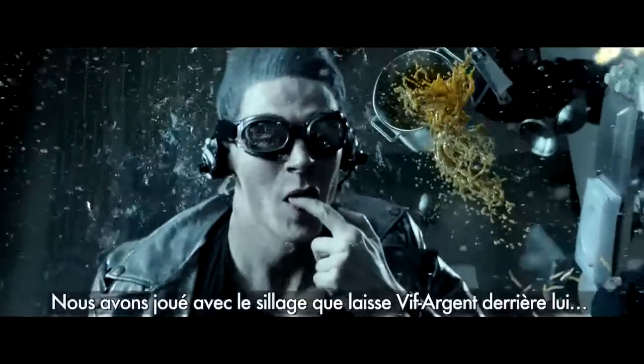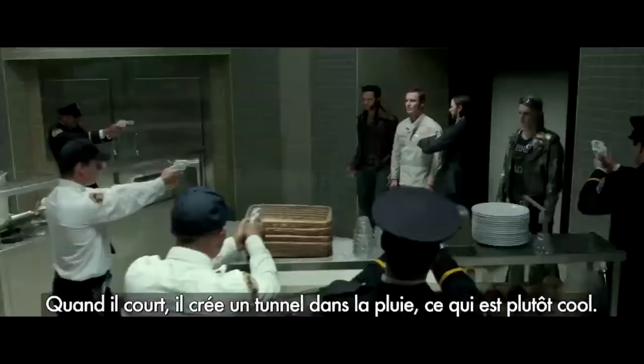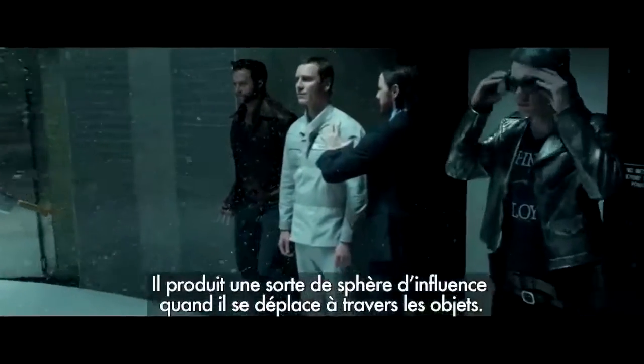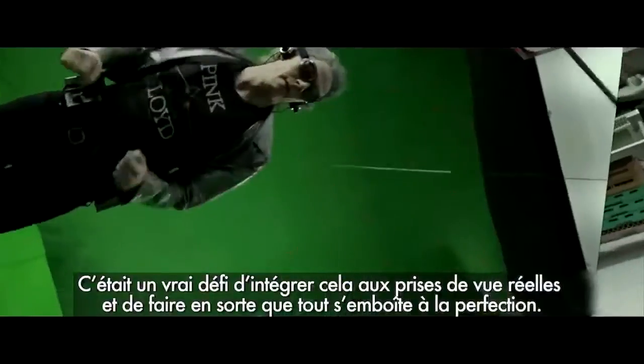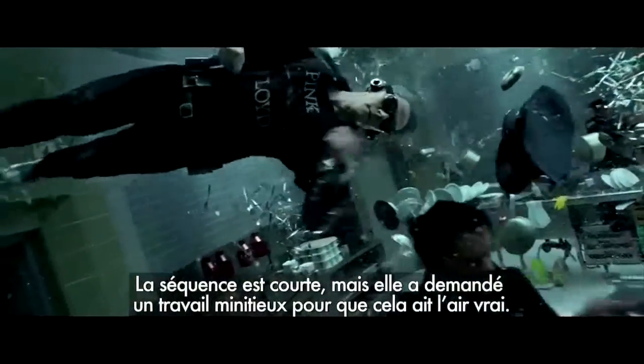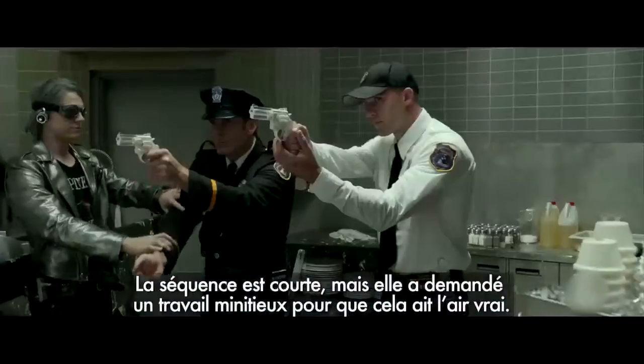You're messing with Quiksilver leaving a wake. As he ran around, he leaves a sort of a rain tunnel behind him, which was kind of cool as well. Here's a sort of sphere of influence as he's moving through things. It was a challenge, massaging that around a live-action plate so it all integrates perfectly. It's a short sequence, but a lot of really detailed work went into that to get that to look right.